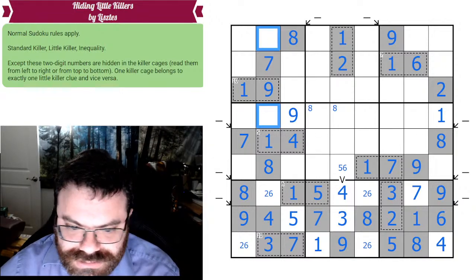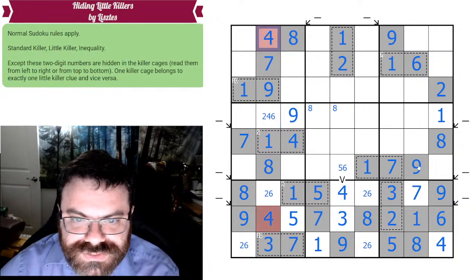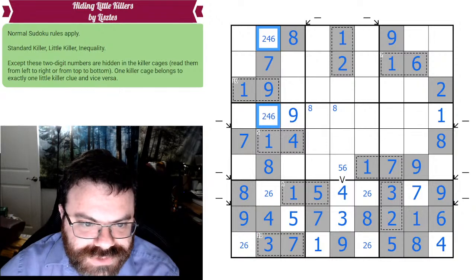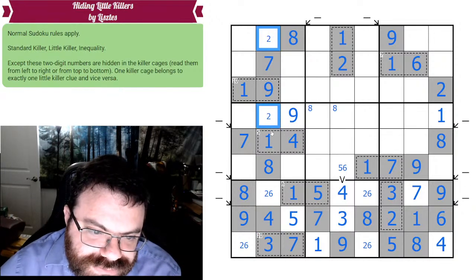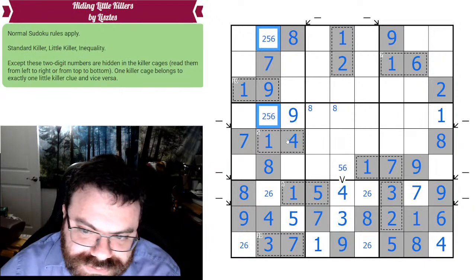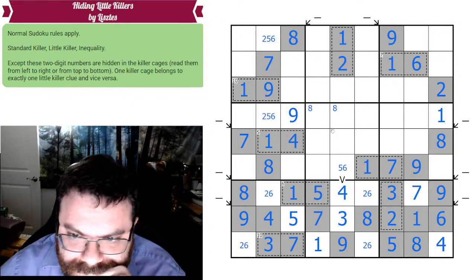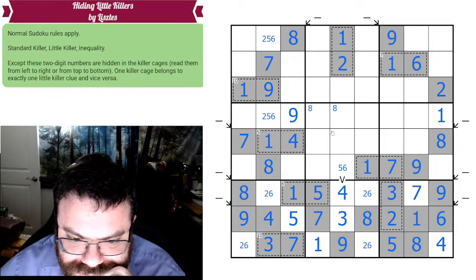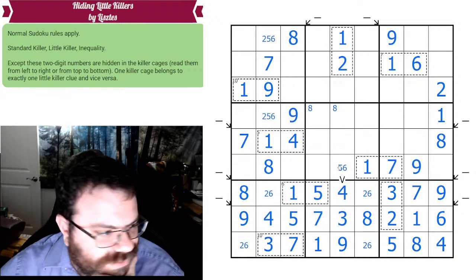All right. 2, 4, 6. We know where the 4 goes. Oh, no, we don't because we already have a 4. 1, 2, 3, 4. It's 2, 5, 6. Okay. Where am I looking? I'm going to get rid of my grays now. Easier to scan.